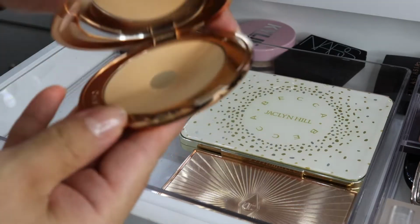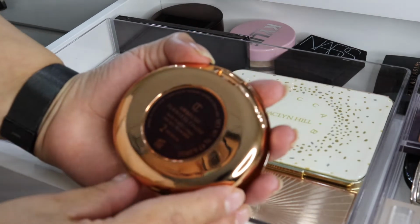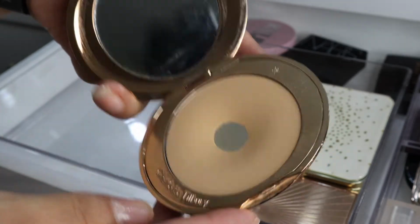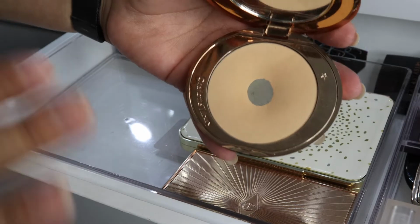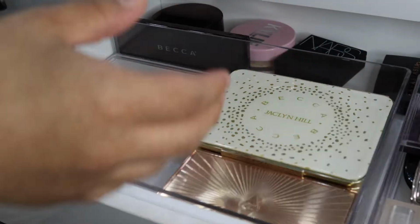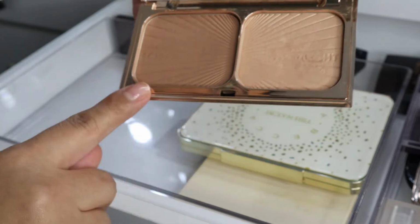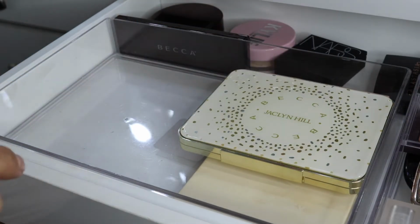My So Loved Charlotte Tilbury. This is the Airbrush Flawless Finish Skin Perfecting Micro Powder in the shade 2. And this is really loved. As you guys can see, I hit pan. I love this. This is another product of Charlotte Tilbury that you should splurge on because it is really a really good product. My Charlotte Tilbury, this is the Film Star Bronze and Glow, a sculpt and highlighter. I love the sculpting shade so much.